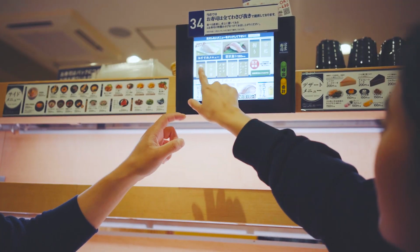If you've never been to a traditional sushi bar or a sushi restaurant, then check it out. They're super fun. Order at your table and it whizzes by and you just collect it. It's amazing.